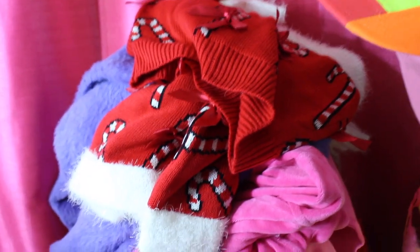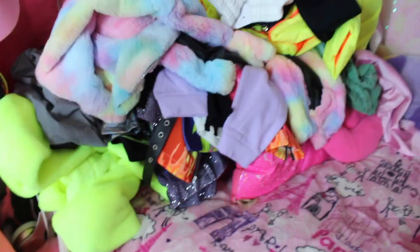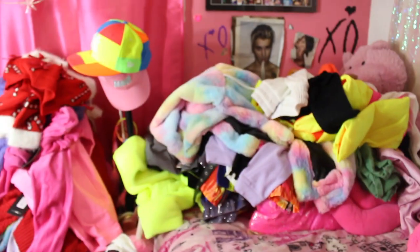Guys, so I just want you to see the aftermath of my clothing hauls. Look at this. Look at this mess. I have to go and put all of this away now. And I also have clothing on the floor that I will be putting in storage because I have no room for it. All my summer stuff is going in boxes. But yeah, guys, this is what I'm dealing with right now. Yay me.